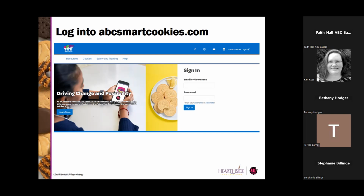So for me, I bookmarked my URL, and I highly encourage you to do so too. It's a lot easier. I have my username and email memorized, and my password also saved, so it's very quick to get into the system during the very busy cookie sale.